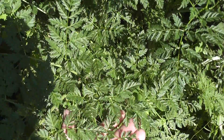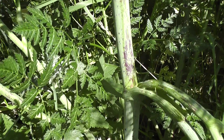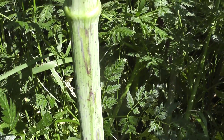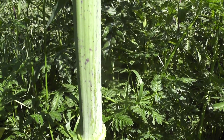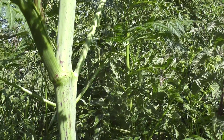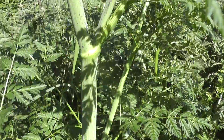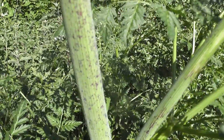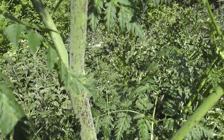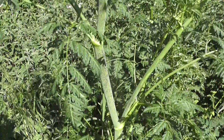Probably kill you. It's recognisable because the stem is very smooth, and it has these purple marks on it. It's one of the most poisonous plants in the English countryside, and although it has hollow stems, it's not something you want to use as a pea shooter. The stem and the root are equally poisonous.